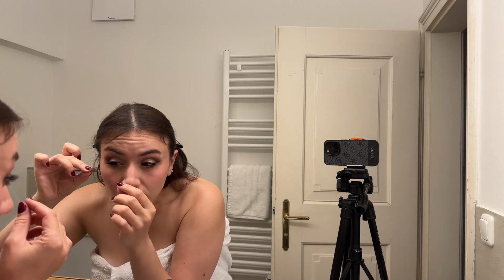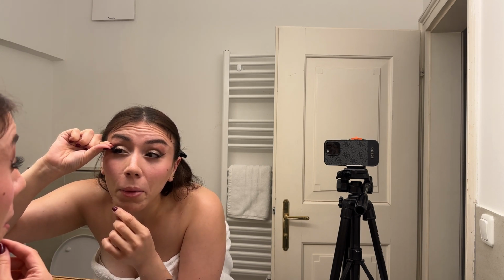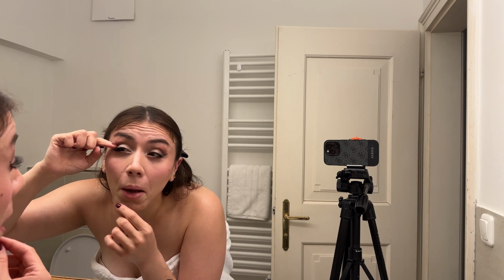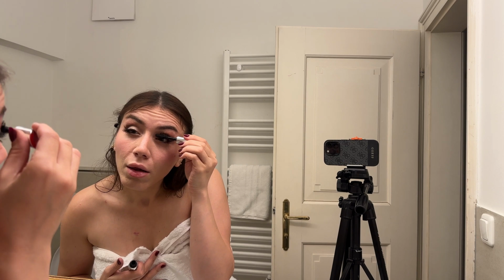I will also attempt applying fake lashes, but I suck at this. This is actually the second time ever I try. There was a third time, but I failed and I skipped it. But yeah, I'm applying the lashes and looking stupido. But anyways, now I apply the mascara on top of that.